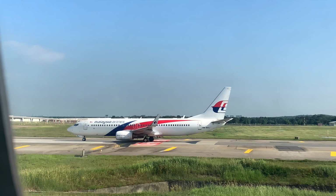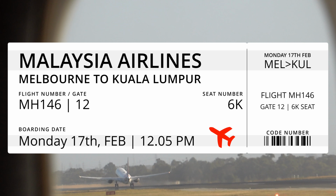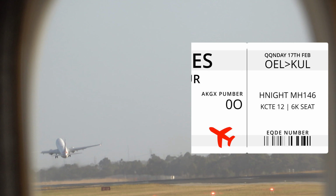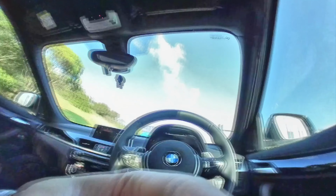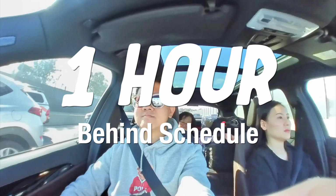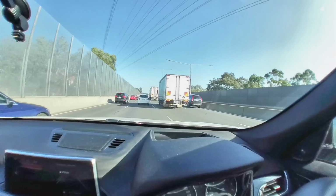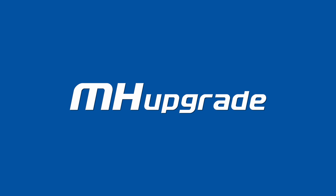Hi everyone, today is travel day and we're flying with Malaysia Airlines on MH146 flying from Melbourne to Kuala Lumpur. At the moment, we're stuck in a traffic jam and we're running very late. But we're feeling very excited about today's trip because we've just scored a last-minute upgrade using Malaysia Airlines MHUpgrade.